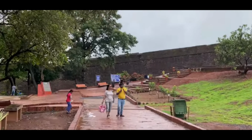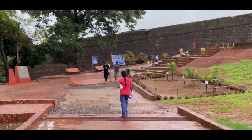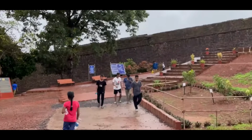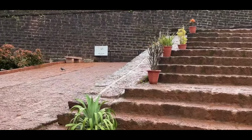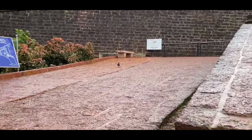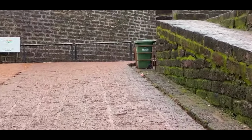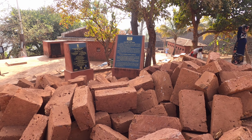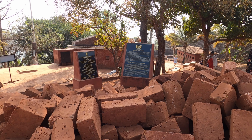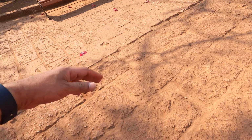This defensive strategy of the Portuguese appears to have worked, since the fort was never conquered in its 450 years of colonial rule. The fort's primary purpose was to keep the Dutch and Maratha forces at bay, and it was aided in this effort by the 200 cannons and a dry moat. Interestingly, the moat was carved directly into the laterite hillock, and these laterite bricks which were retrieved were used to build the walls of the fort.